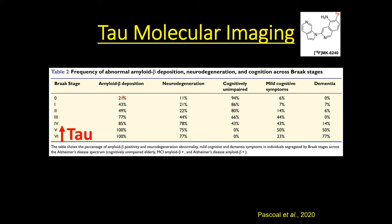But we do see as tau increases, that beta amyloid increases in the brain, that neurodegeneration, so atrophy, progresses in the brain, that people who are cognitively unimpaired, as you get more tau, this number shrinks. And in fact, at the highest tau levels, really everyone is impaired. Mild cognitive symptoms increase, and really dementia significantly increases as well.